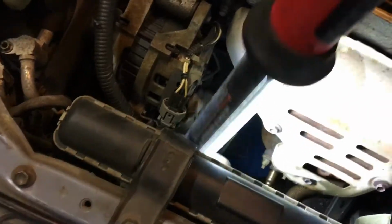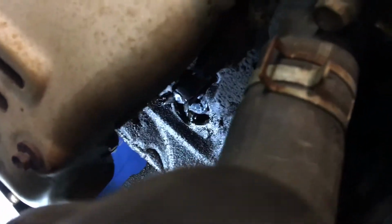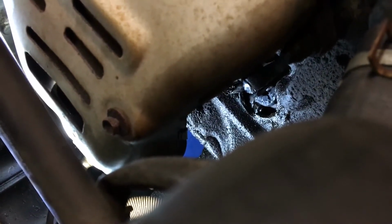But let's see if I can actually show you where the motor's bad here. So yeah, like I said, this is a bad motor. Yeah, that's a connecting rod poking out the side of the block right there. So that's why this motor, or this car, was so cheap.